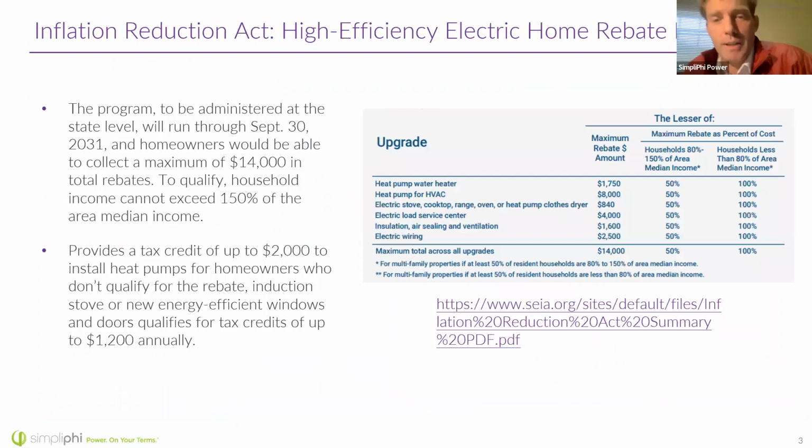I want to point out a couple of things as I begin this presentation, because I know I'll have a lot of installers joining us for this webinar. One of the things that should be on your minds, especially as you're speaking to customers, is the large rebates that the IRA program, the Inflation Reduction Act, is offering to homeowners to install backup power and renewable energy systems. I want to point out a few things here. People can get up to $14,000 in total rebates.